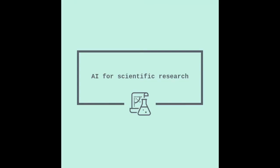And we are building a network of collaborators to have future projects for upcoming semesters. AI for scientific research, building a better future for science together.